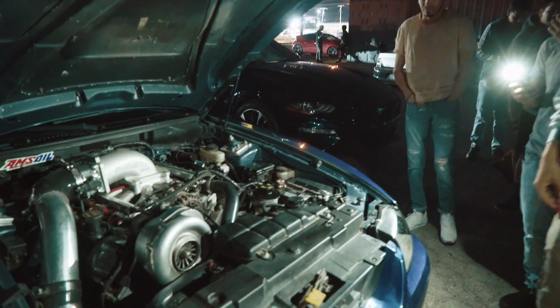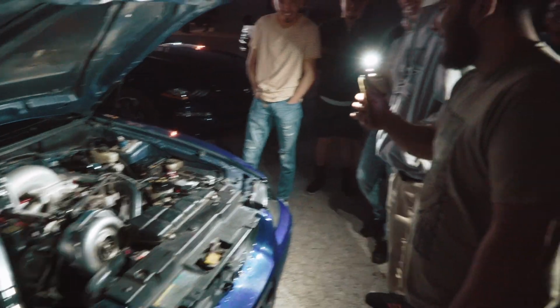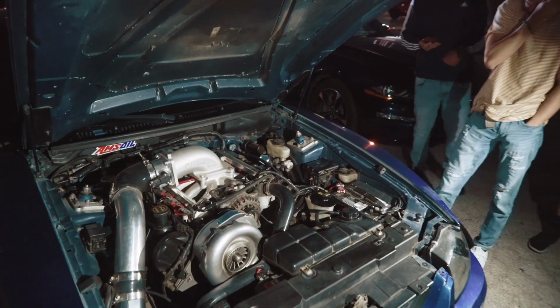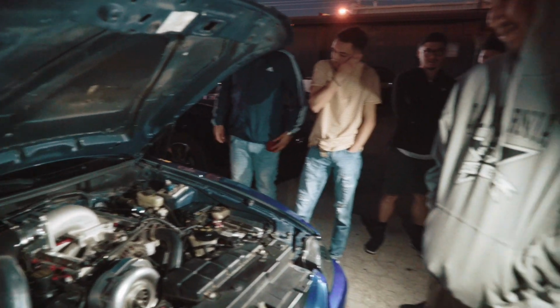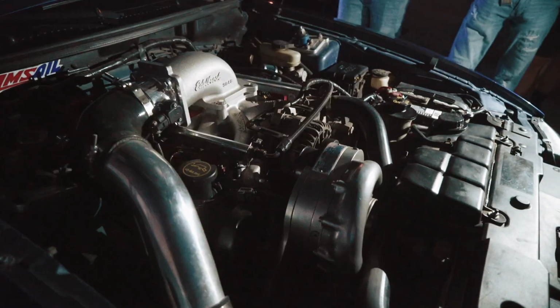Pro charger. All that for 300 horsepower. What all we got going on? Just a P1 Pro charger. And that's it. Stock motor, the Pro charger. How much power? 495. That's a good race for Jose. All right, cool. Well, P1 Pro charger.